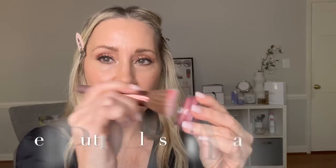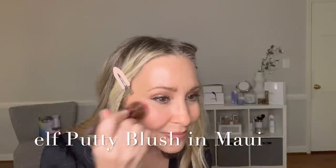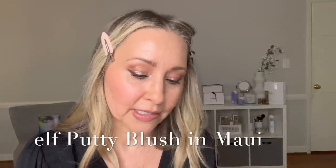Okay, then I got the e.l.f. Putty Blush. Because why not, right? We're already doing putty bronzer. Let's do putty blush. So I got the putty blush. This color is called Maui, which is a color that NARS Cosmetics came out with many, many years ago. And just taking a cute little flat kabuki brush. Okay, I see it. It's really sheer and subtle, but I like it.